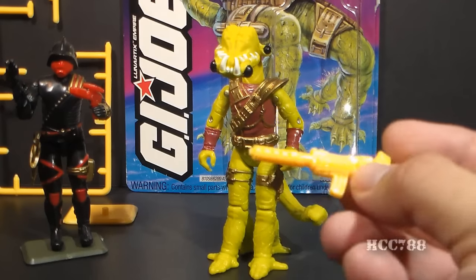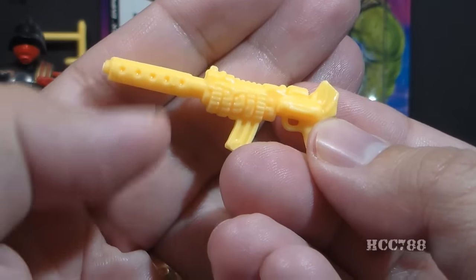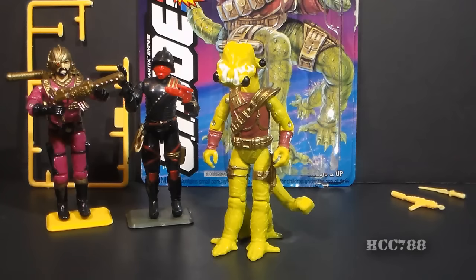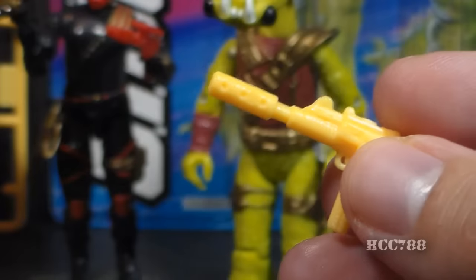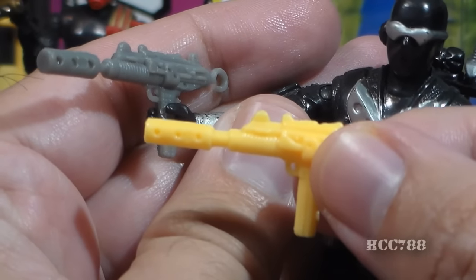Then we have this submachine gun, because of course a space alien would have a submachine gun. This submachine gun is a reissue of the submachine gun that came with the 1988 Voltar. I'm gonna keep Voltar around too. I need plenty of help to get through this. We have Lobotomaxx's second submachine gun, and this submachine gun is a reissue of the submachine gun that came with the 1989 Snake Eyes version 3.